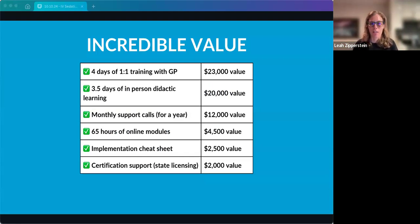One is that 4 days of training one-on-one with a GP. And Joy hit on it a lot because it is a differentiating factor. You're not in a hospital setting, you're not with a group, you have one-on-one experience. The value of that is easily $23,000, if not more. So that's just incredible experience that you would have by being a part of our program.